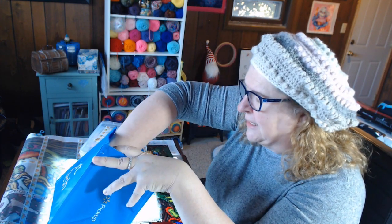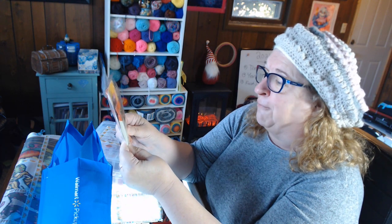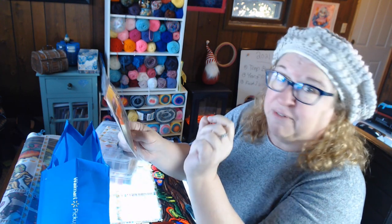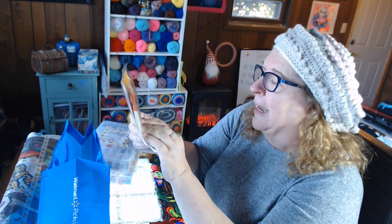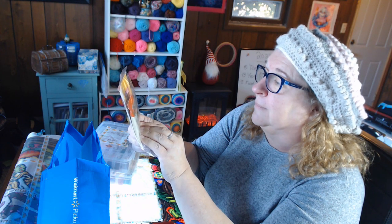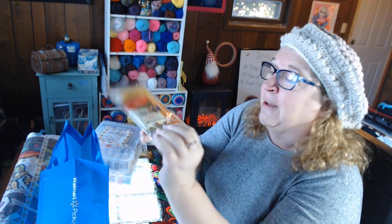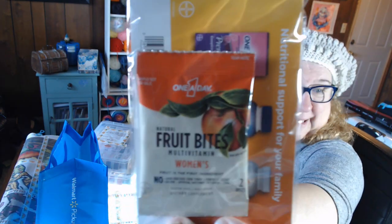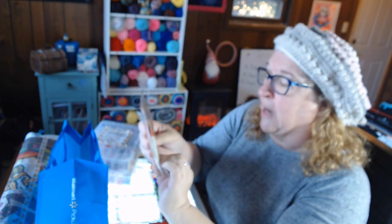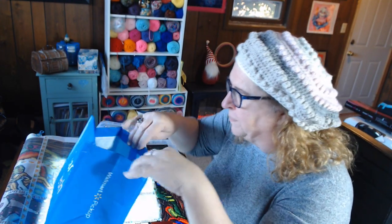And it's got some pretty cool stuff in here. So the first thing they gave me was One A Day fruit bites. Fruit is the first ingredient. So is high fructose corn syrup. I guess they consider that fruit. I guess high fructose corn syrup does come from fruit. But anyway, One A Day now has fruit bites. I love peach, so I'm going to try that. I haven't taken my vitamin this morning, so maybe I'll try that.